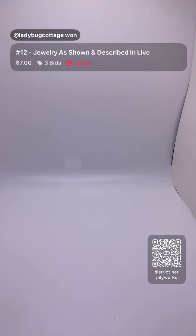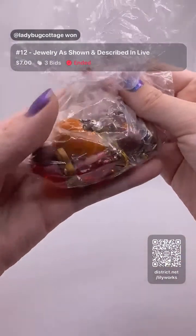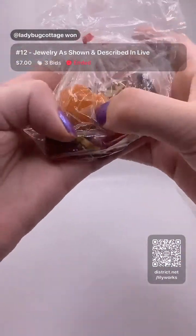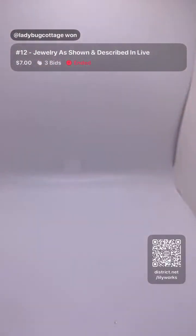Oh, this is cute. Let's see what's in here. So next up, hi Dees, welcome in. We have a little baggie. First off, I saw that pumpkin and I was like, oh, somebody needs him. He's adorable. So we are going to break into this baggie and see what's in here. First off is this pumpkin. So guys, this is heavy. This is nice. This is a quality piece.